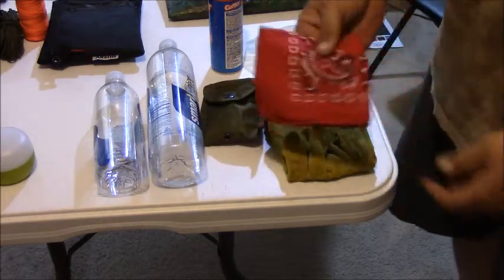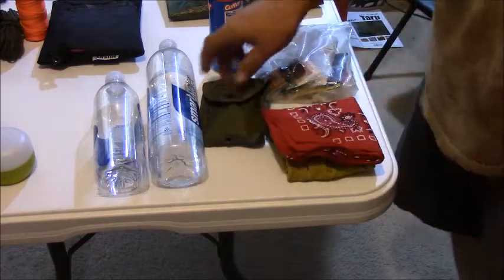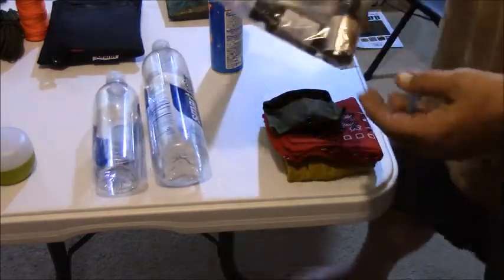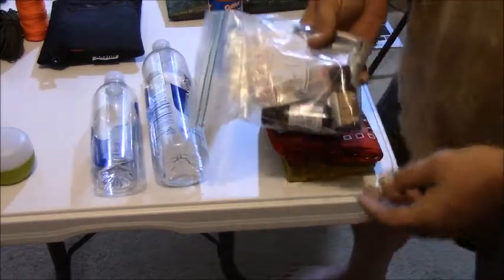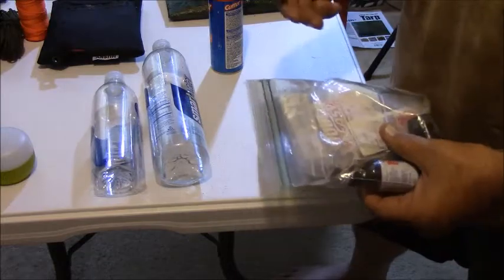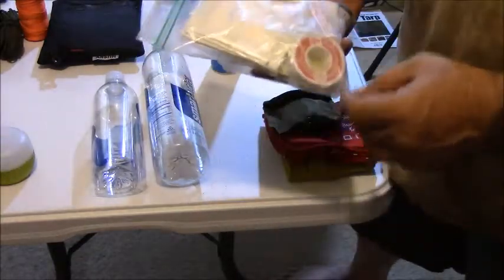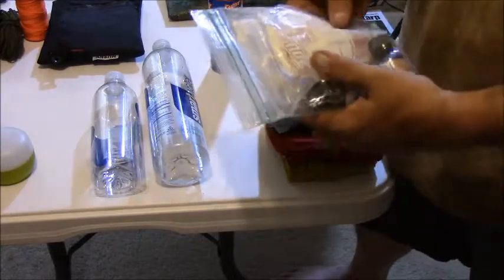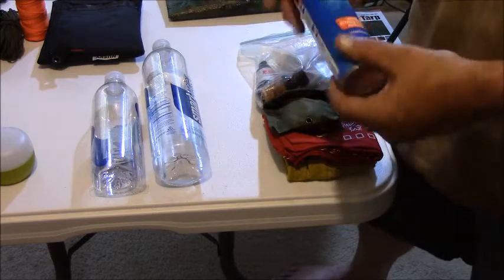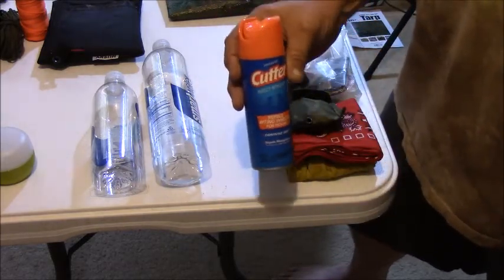I carry a red bandana, always a good thing to have. I carry a pair of leather work gloves. I carry my first aid kit. My first aid kit in this bag is more substantial than the one that I normally carry for bushcrafting, which fits in an Altoids tin. This has some different things in it. I'll go over that when the time's appropriate. And I also carry bug spray. This last trip I happened to take this can with me. That's what was still on the top of the bag.